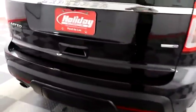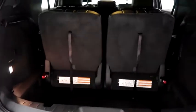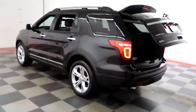You have dual point exhaust, rear backup sensors, and a camera. Taking a look in the hatch. There's a 50-50 split on the back seats, so you can fold those down if you need more room. Power assist lift gate, so it's simply the press of that button. Hatch folds itself down just like that.